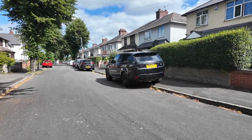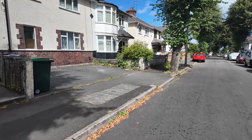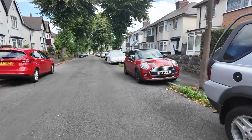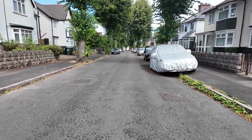Grafton Road was built in around the mid-20s, 1930s, I think. Just take you along here, as we haven't been down here before. Very tree lined along here as well.